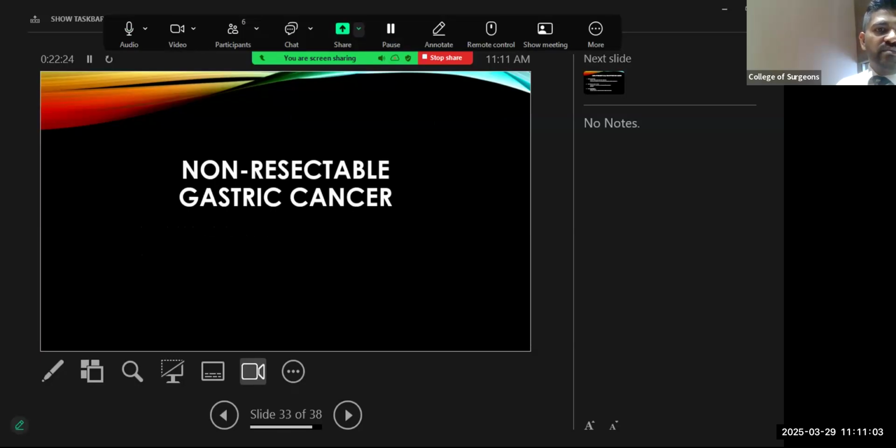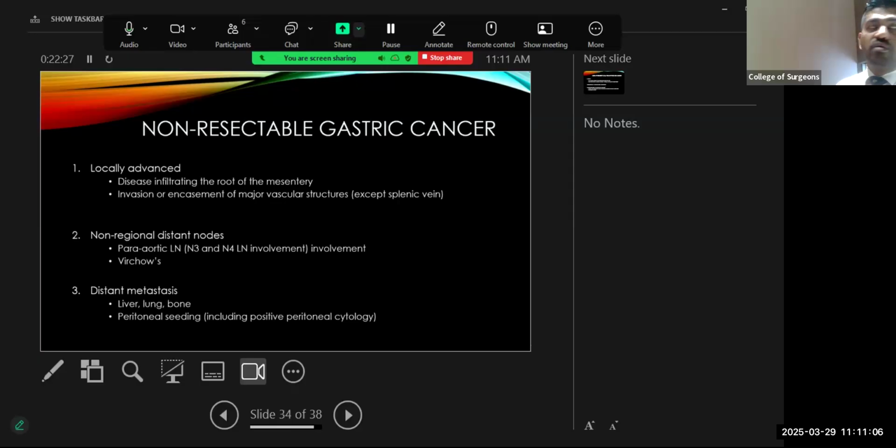So what are non-resectable gastric cancers? It can be locally advanced. It could be disease infiltrating the root of the mesentery, or invasion or encasement of major vascular structures, except the splenic vein. Non-regional distant metastatic nodes, parotid lymph nodes, or Virchow's node, all these are considered non-resectable. Distant metastasis, if it has spread to liver, lung, bone, obviously we exclude the patient from curative intent. And as I told you, on diagnostic staging laparoscopy, if there is peritoneal seeding or even positive peritoneal washings, it is taken as M1 disease.